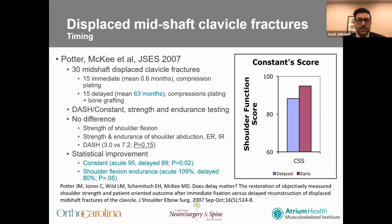They found no significant differences between acute fixation and delayed reconstruction groups with regard to strength of shoulder flexion and strength and endurance of abduction, external rotation, or internal rotation. DASH scores were improved in the acute group, however, that did not reach statistical significance. However, Constant scores in the acute group were superior, and shoulder flexion muscle endurance was significantly decreased in the delayed group.